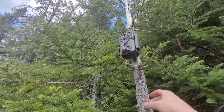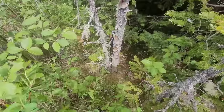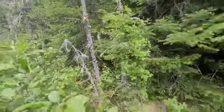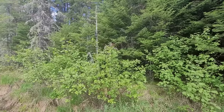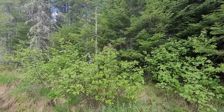Look at how wobbly this tree is. It's about to fall over. It's a dead tree in the swamp. I could literally push that thing over so easily. But I like the location for the camera. I hope it got a good view. Hope so. I'm hoping it's not too high.